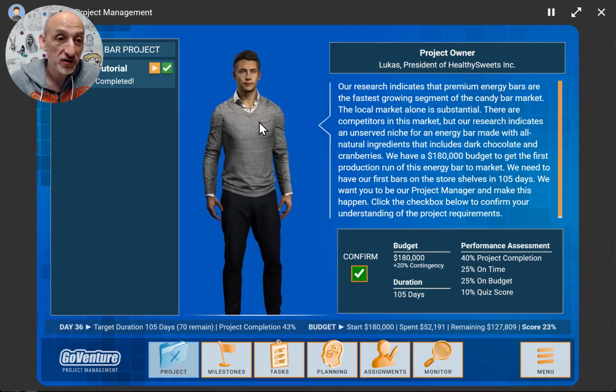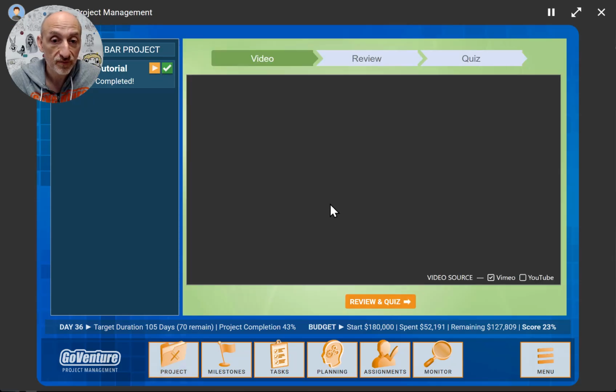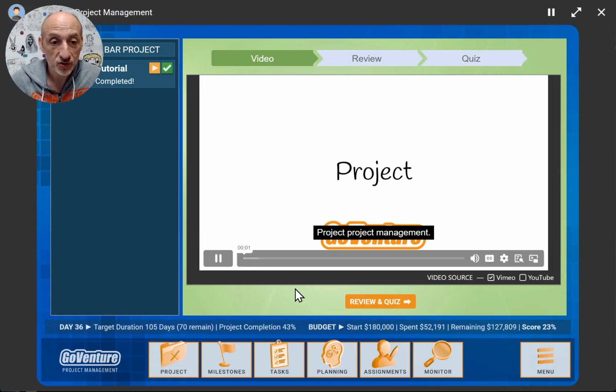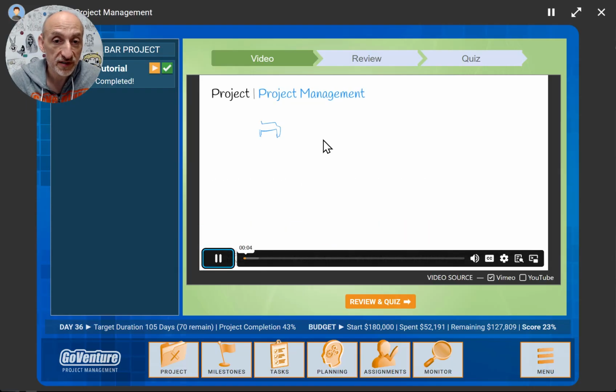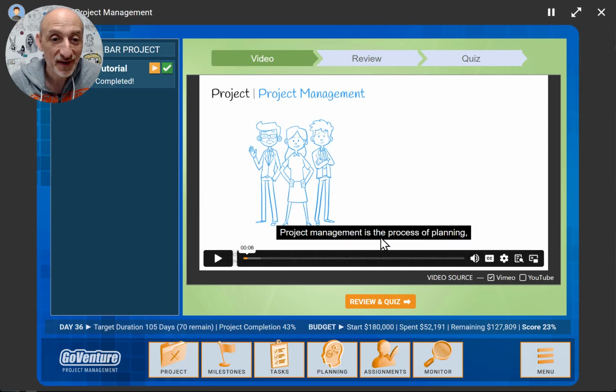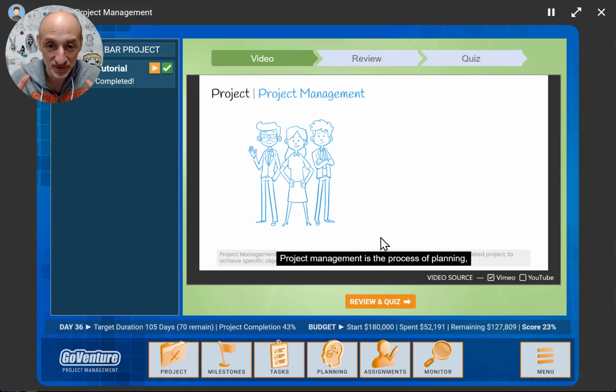So the first thing we actually have to do is a tutorial, not for the software, but a tutorial to understand project management and the key concepts and terminology, because the simulation assumes we don't know anything about project management. It's going to teach us all the terminology and concepts using very brief micro-learning. By micro-learning, I mean it starts with a very short, whiteboard-style video like you're seeing here. It's only a few minutes long, so you don't have to worry about watching a video for 20, 30 minutes or anything like that. It's all very bite-sized micro-learning.